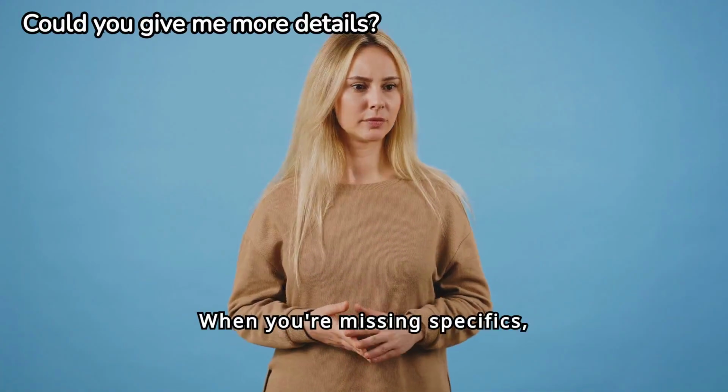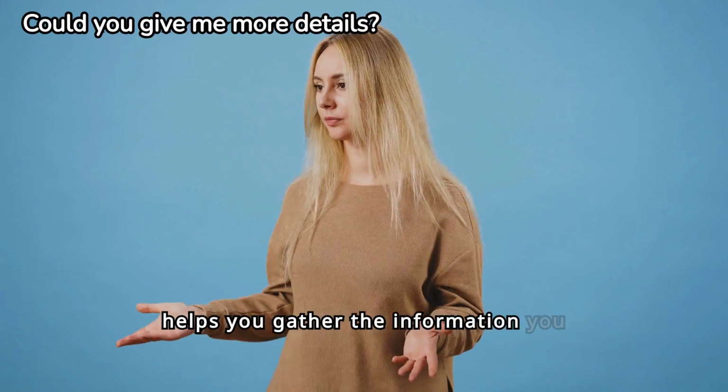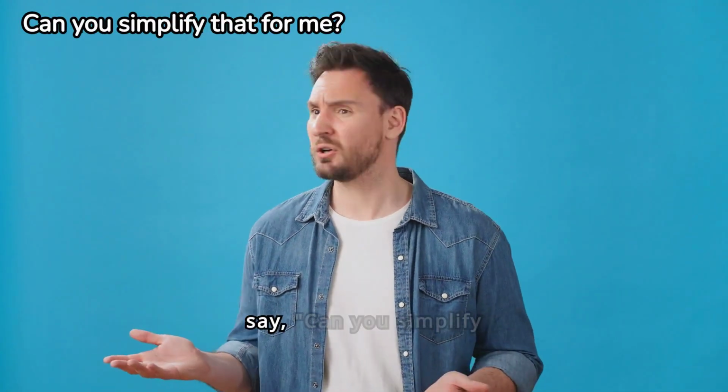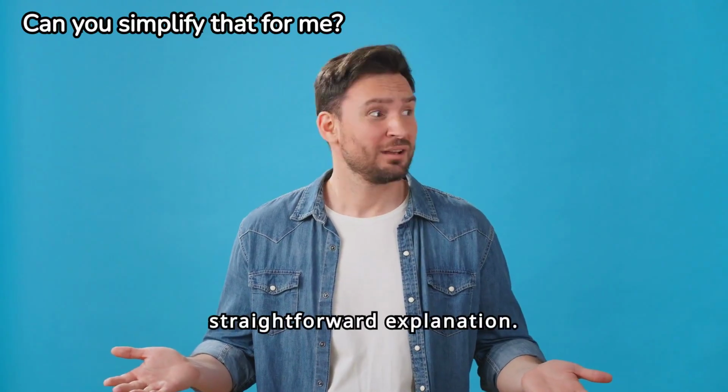When you're missing specifics, try, "Could you give me more details?" This helps you gather the information you need. For situations involving complex concepts, say, "Can you simplify that for me?" It indicates you need a more straightforward explanation.